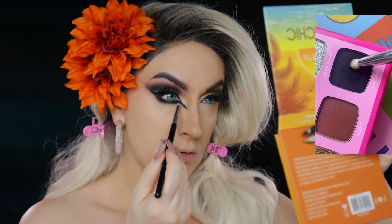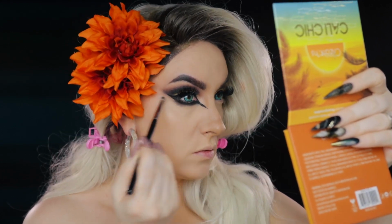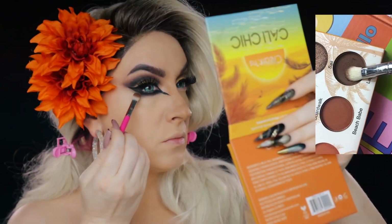Then with the black eyeshadow, I am blending everything together and making that smoked out effect. Plus that will intensify our black color too. And then smoke it out with the Laguna color.